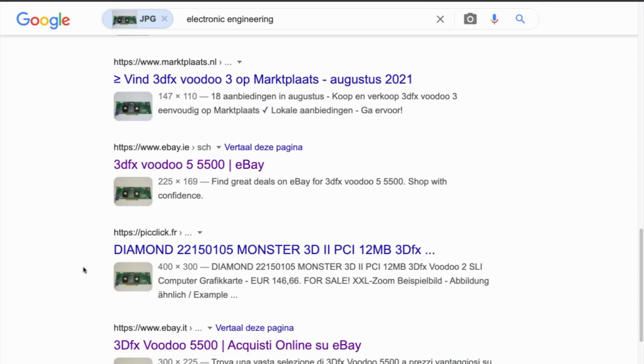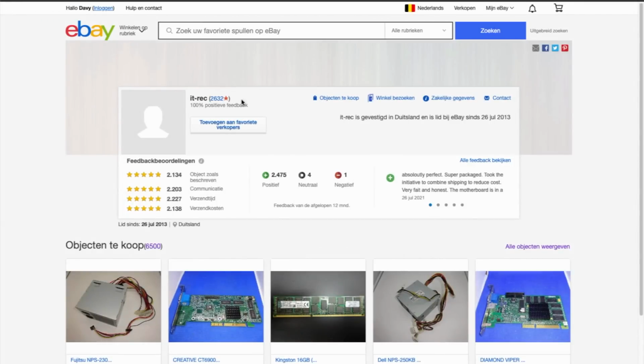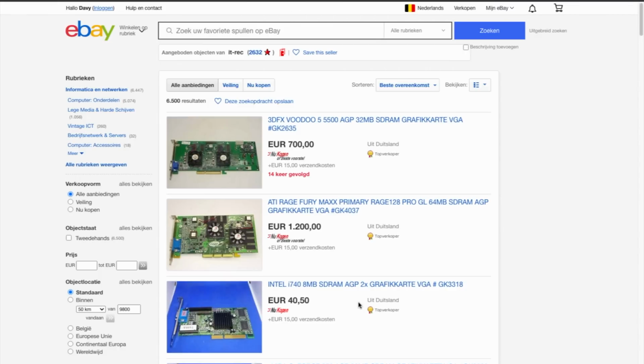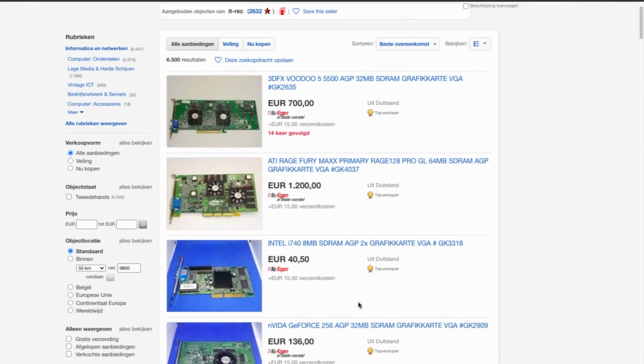And the image search also pulled up this eBay listing. So what's going on here? Because apparently the eBay seller here, IT Rec, comes from Germany, comes highly regarded, and seems to be a legitimate account. So what is he doing here, copying these Voodoo5 images and putting them on Belgian sites?